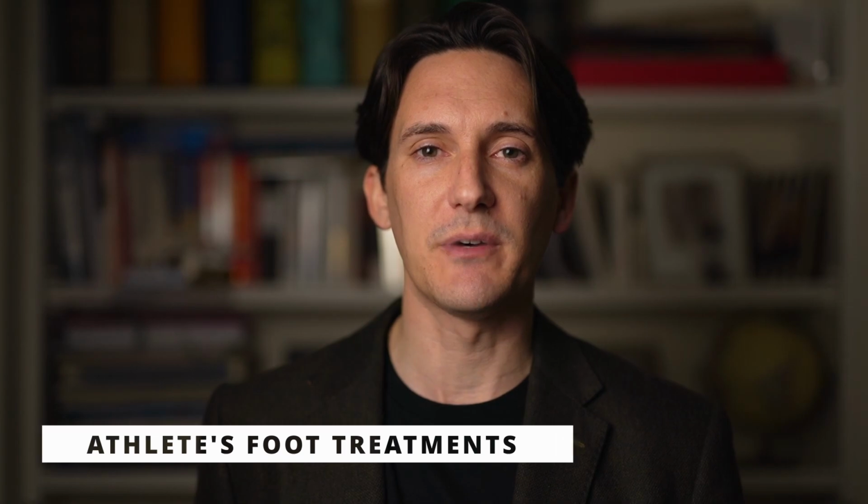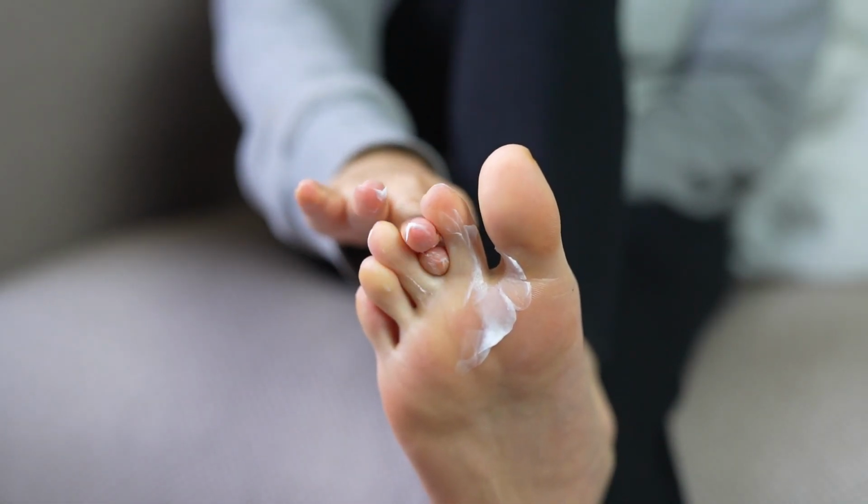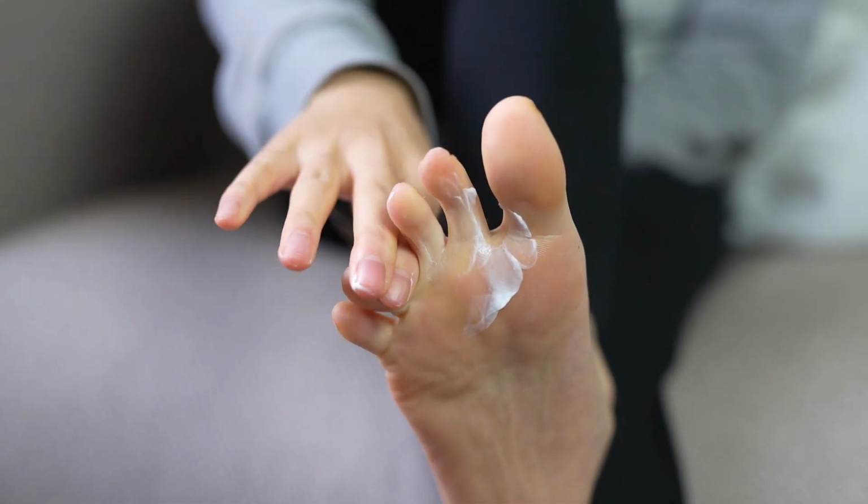So athlete's foot treatments. There are three main areas we need to remember to treat for athlete's foot. You want to treat the skin, your shoes, and your socks. Wash your feet and use antifungal cream daily, concentrating between the toes, under the foot, and the heel edges. Use well-ventilated shoes to keep the humidity and the temperature down, and make sure your shoes thoroughly dry out between uses. Wash your natural fibre socks at 60 degrees or higher, and this will help kill the fungus in your socks.